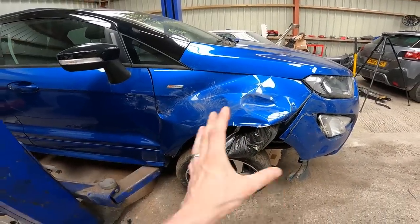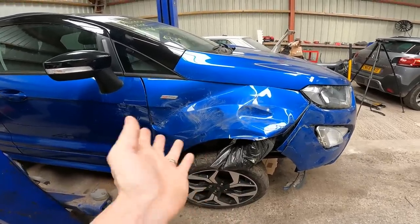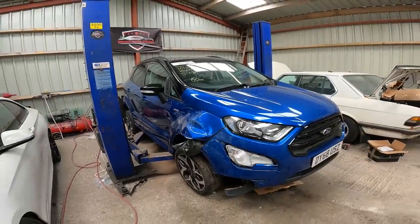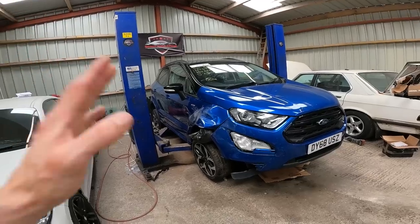It's just getting this wheel roughly in the right place so that it'll move. Even with a flat tire, it'll move then. Get it off the ramp, and I can use the ramp for other jobs. That's the plan. So I think that's what we're going to do. We'll get it up in the air, wheel off.